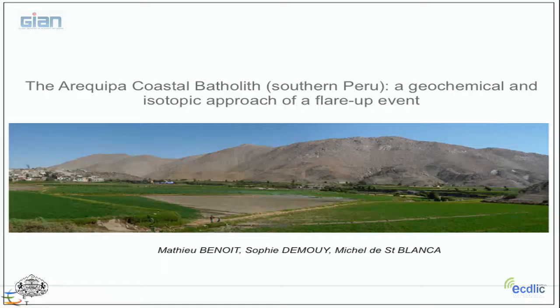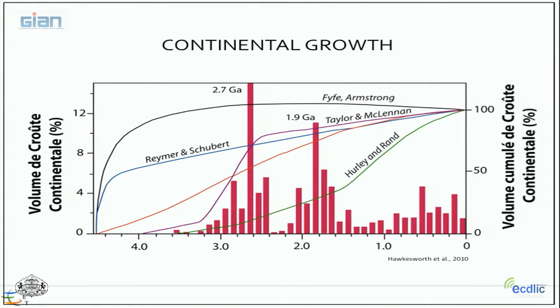So you remember the question I explained yesterday about: are we still creating continental crust or not? And the idea to go to this area in South America is because there is active subduction, typical continental subduction. So this is the Arequipa batholith. We are in the Andes, not the highest part of the Andes, but what we call the coastal batholith. And the thematics of the PhD study of Sophie was crustal growth, mainly. Okay, are we still producing continental crust?